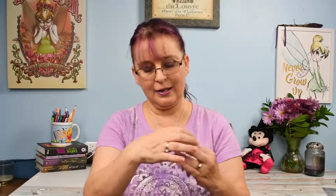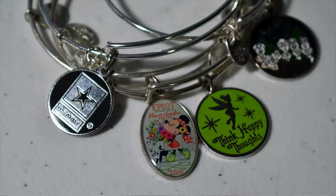So I wear these a lot. I can't wear them when I'm working. They make a whole lot of noise when one is typing. But now, Alex and Annie does make other bracelets. They're not just Disney charms. I have one here that when I came home, I purchased. It is an Army one, purchased out at the PX, because my husband is retired Army. I'm an Army veteran, so that means a lot to us, and I usually wear all four of those.